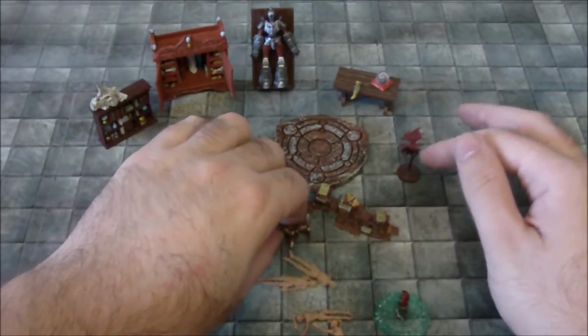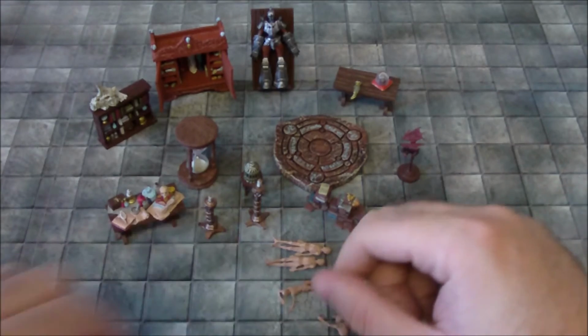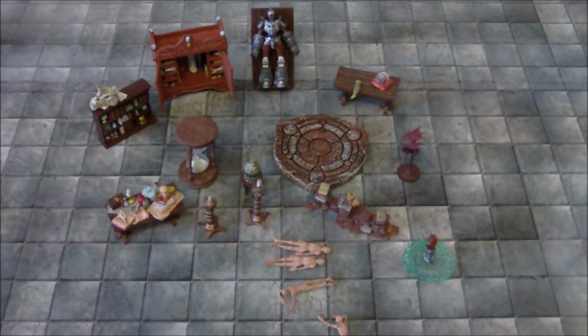Alright, so those were the Dungeon of the Mad Mage, Halaster's workshop. Is that right? Do I remember that right? Halaster's lab, premium mini set from WizKids. Overall, there's some cool stuff in here. There are some nice detail pieces that if you were running the adventure and didn't want to just have these things drawn on a dry erase grid or whatever, they're kind of cool.